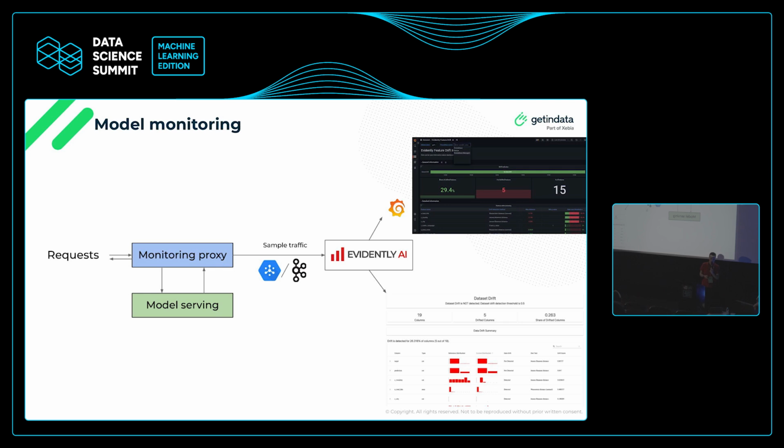Usually, instead of connecting the client applications, the requests here, directly to our deployed models, we've introduced something called a monitoring proxy, which from the client perspective gives the same API as the served model, but from our MLOps perspective, it also samples the traffic. For example, if we deploy it on Kubernetes or in the cloud provider of choice, we take a message queue service that is provided there, and we sample the traffic to store it and push it to Evidently AI. So far, we've been using this tool, and we're pretty satisfied with it.